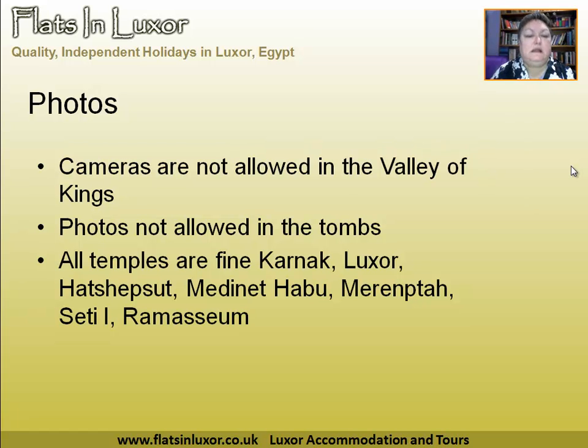on the transport. The rest of Luxor, the Valley of the Queens and the Valley of the Nobles, photos are not allowed inside the tombs. All the temples are fine. Karnak, Luxor, Hatshepsut, Habu, all the rest of them, you can take as many photos as you like, and I'm sure that you will do. If by chance you do get a chance for a sneaky photo inside a tomb, like the nobles, turn your flash off. Flash does do nasty things to the wall reliefs, which is why it's been banned.